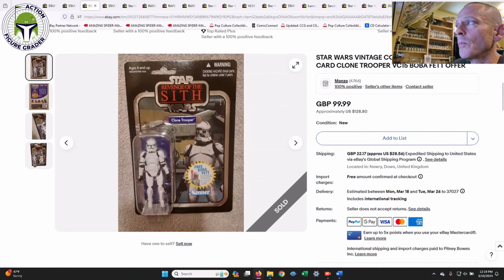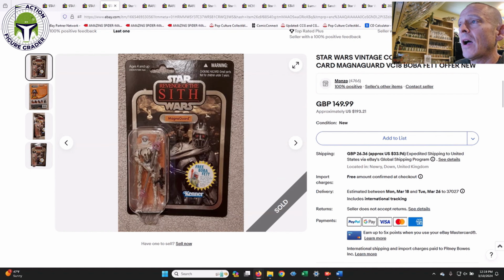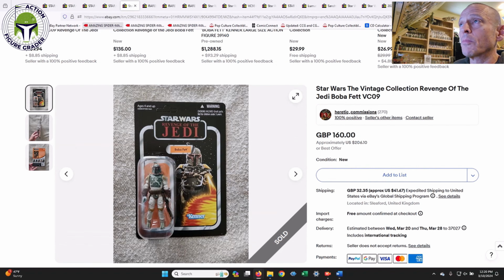The foil Clone Trooper VC15. This one sold for 100 pounds, which is 129 US dollars, a very healthy number, which I've seen other data points that support, but that's towards the upper end. And then finally, the foil VC18 Magna Guard that this seller had sold for 150 pounds, which is 193 US dollars. So again, I don't know whether this is just a one-time thing, but a lot of these foil card backs, Ultimate Galactic Hunts, were selling for very strong prices.